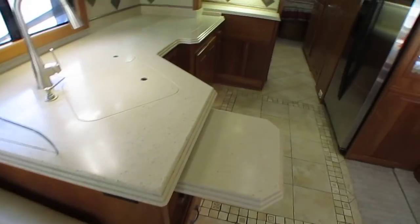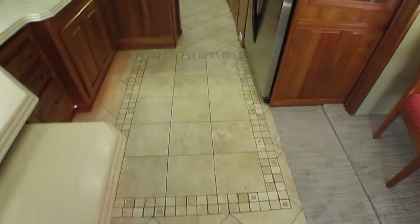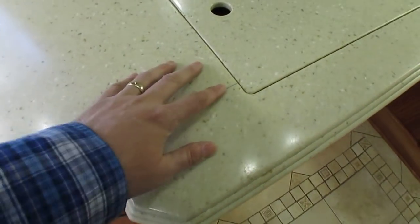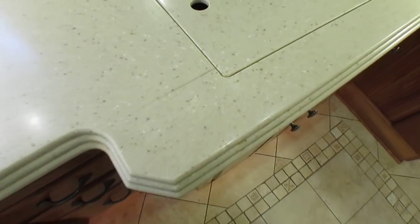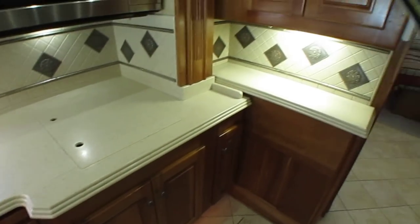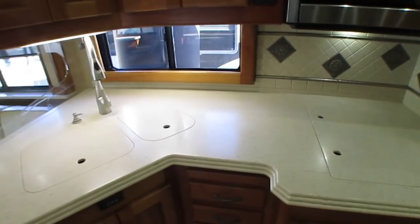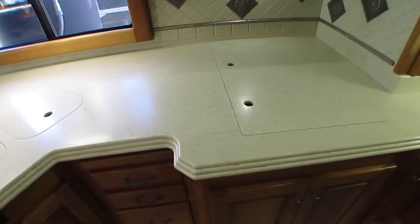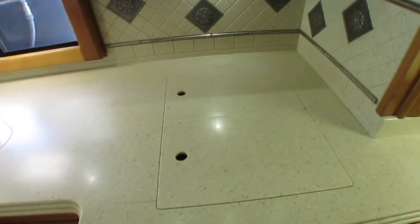Corian countertops, got ceramic tile. I cannot find a single crack in the tile floor. Got one little stress crack right here in the Corian, about 4 or 5 inches long, probably been there for years, is not going to hurt anything. Only way you can really fix that is replace the whole countertop. It's not worth it, folks. Live with it. It's not going anywhere. It's not going to grow any bigger. That's just part of it.